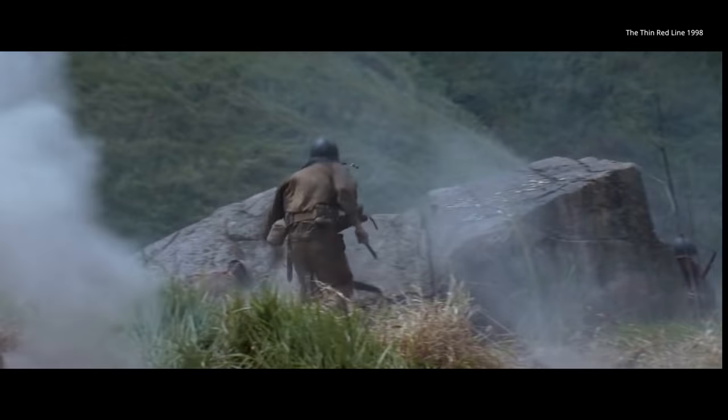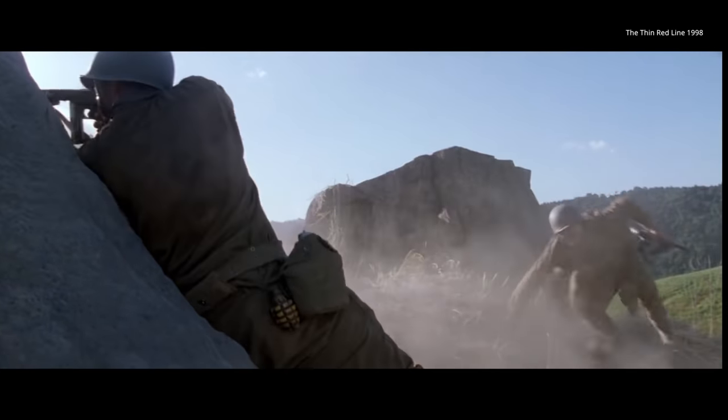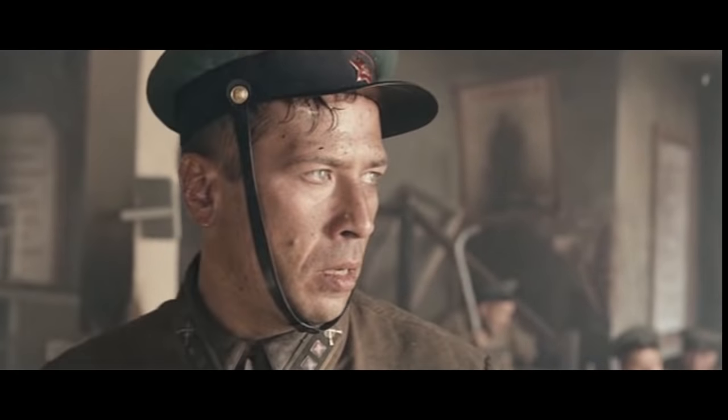To add some context before we highlight our World War II sidearms, I'd like to emphasize that they are definitely used more frequently on film than they were in battle.